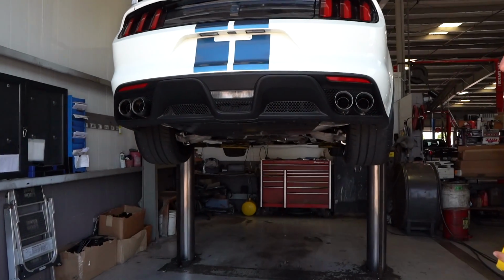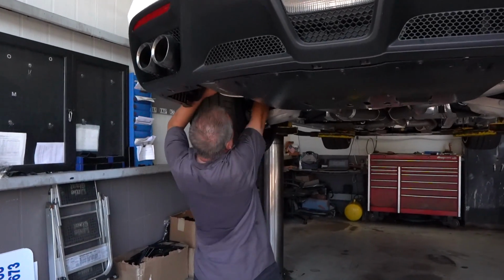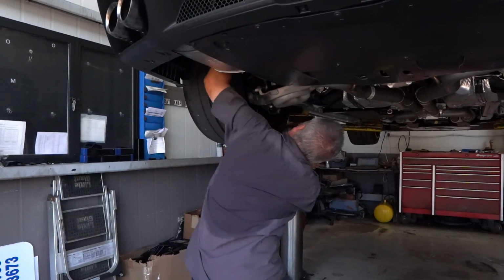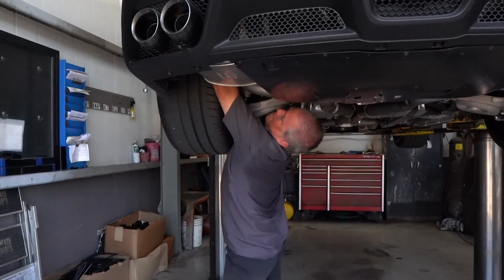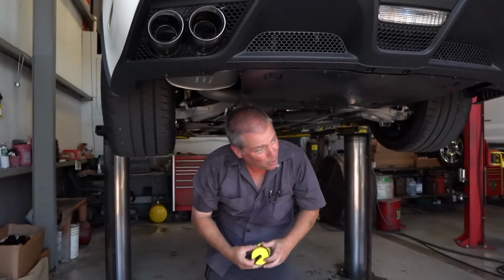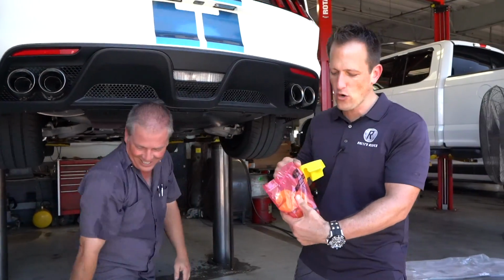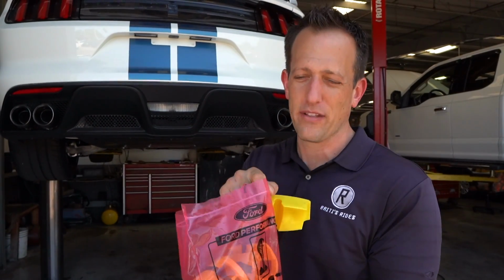So he's gonna jump in there and work his magic, being the PDI specialist here at Walker Ford. Like I said, the rear is a little bit trickier than the front. The front actually came out in a couple seconds. There he goes, look at that. Great job. And of course, we have the official Ford Performance racing bag here to put those spacers in.